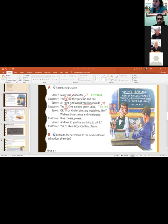What kind of dressing would you like? Remember, guys, that we're going to join these three. Do me a favor. How do you pronounce this part? Of. Exactly. So I want you guys to pronounce these three words together. What kind of? Pronounce it, please.